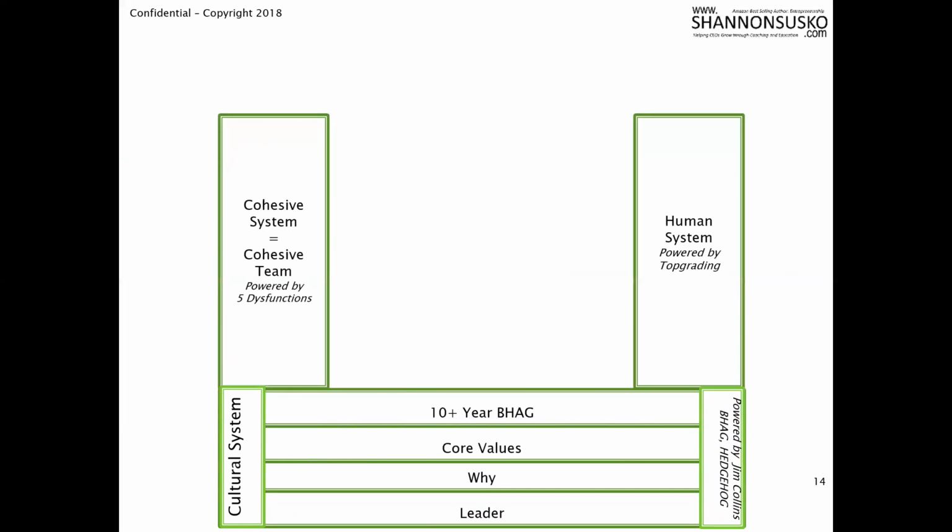The human system is powered by top grading. I had the great pleasure, again, to spend a little bit of time last Friday with Brad Smart. We hadn't connected in a few years since The Metronome Effect came out. And he was attending a 3HAG workshop. It was super fun to give him the full story of how this all fits into the growth system.